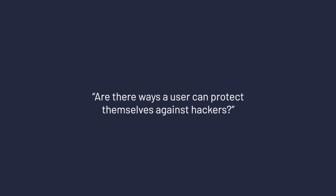It absolutely will. Every single device now seems to be connected to the internet. We have smart doorbells, you have smart fridges, smart security cameras, and every time one of these devices is introduced to the home, it's adding more risk of a cyber attack. Are there ways a user can protect themselves against hackers?